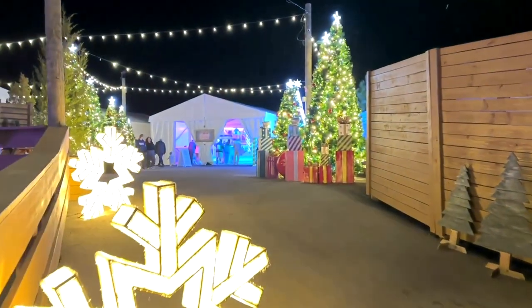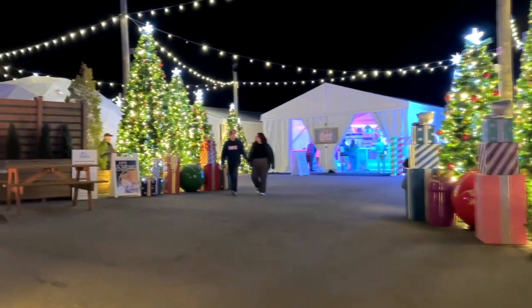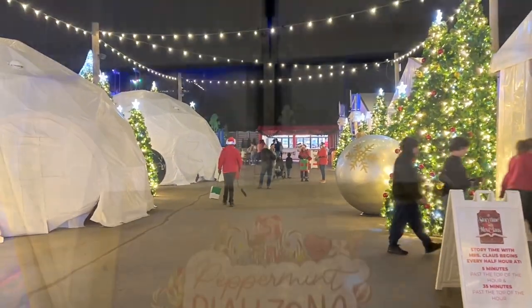Now, brand new at Snowcat this year is this separate little Santa area. And this is so cute and perfect for kids. There are multiple tents set up, as you can see, down through here. And each one has something different in it.